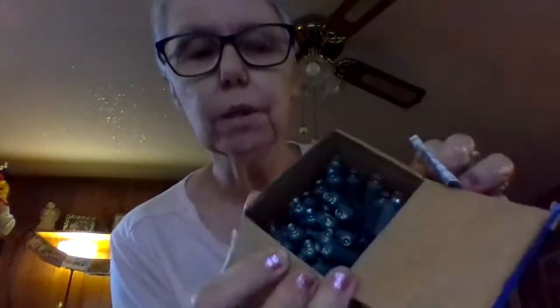Good grief. I haven't plugged them in to see how bright they are. Well, I can't get them out. Y'all, I'll show you what they look like. They look like little bulbs. And I don't know if they're flashing or not.